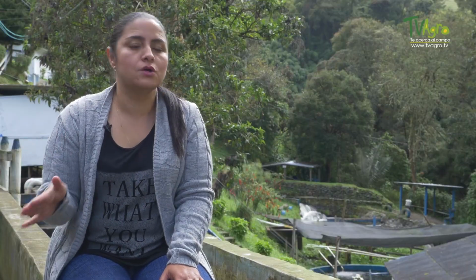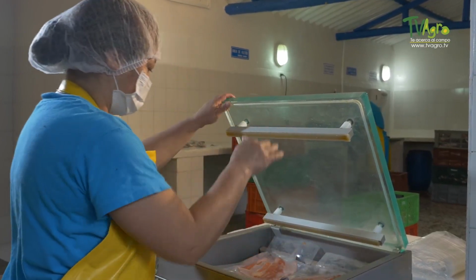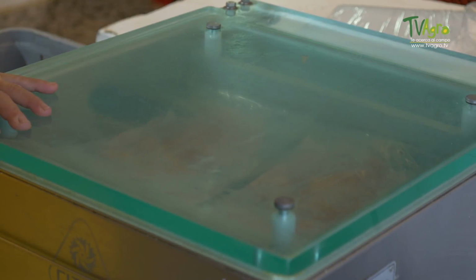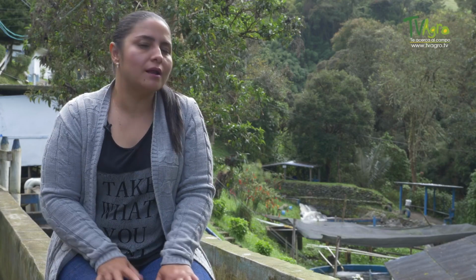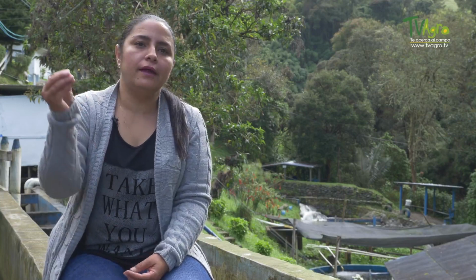The whole process takes ice. We always have to maintain a temperature of more or less 5 to 6 degrees Celsius inside the slaughter room. After it is packed, it goes directly to the cold room. There it always maintains a temperature of -9 to -11 degrees Celsius and is stored, of course, when we are going to send trout. Our main marketing is done in the city of Armenia. When we are going to take trout, we always take a car with refrigeration, until it arrives at the point of delivery.